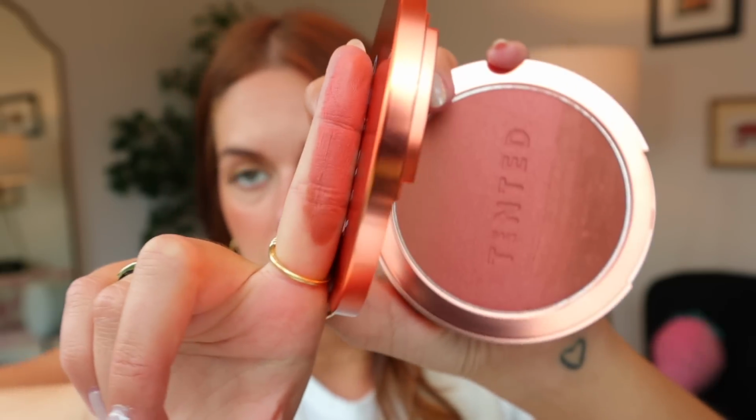And still, look at this. That was one swipe. Look how pigmented that is. Dare I say too pigmented? If you're a beginner, stay away. But if you have darker skin, I think you should absolutely pick this up. And if you're like me and you're just into makeup and you really like a more nudie, brownish, sort of terracotta shade, this is like fall in a compact.